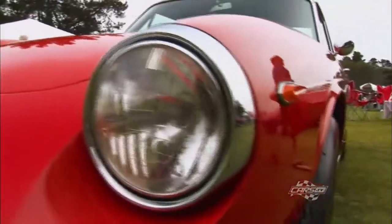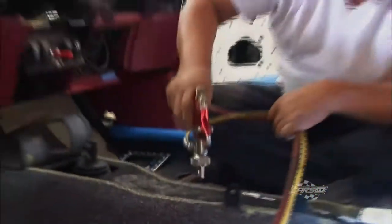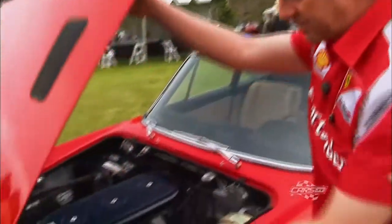This is a 1969 365 GTC. It was painted about 20 years ago, and it had some mechanical restoration done about 6 or 7 years ago. Suspension, and a lot of cleanup. The engine's recently been serviced.